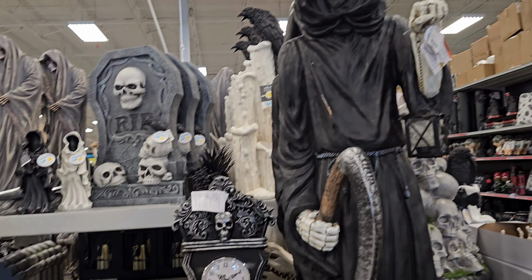So here is the larger house. That is $25. Of course, it will light up. You have the wreath. That is like, you know, the traditional black and orange for $20 with the pumpkin. And on this side, what is this? Okay, I kind of dig it. This is gonna be $80. Are you kidding me?